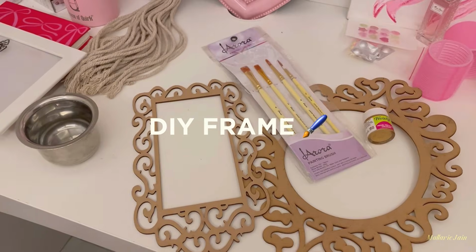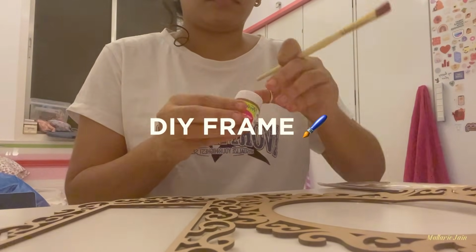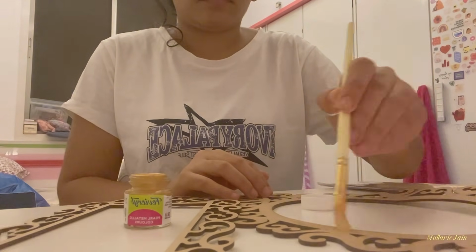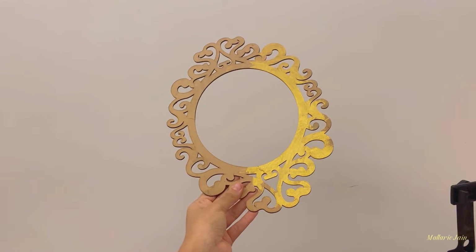If you saw my Crawford market video, you must have seen that I got this cardboard kind of frame. So I just painted them gold to make it look like a golden frame. Again, I had to go with 2-3 coats for it to look entirely even. But this looked so pretty, and the fact that I painted them just makes it look so much prettier.